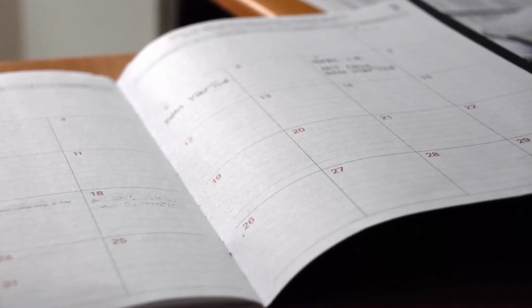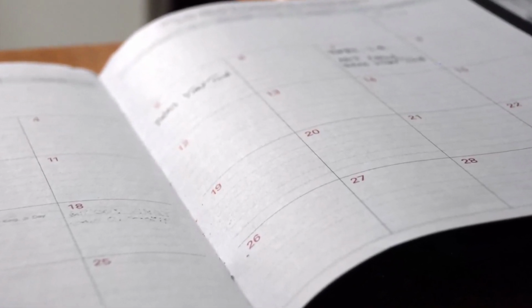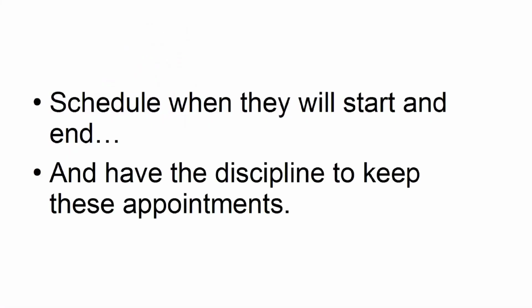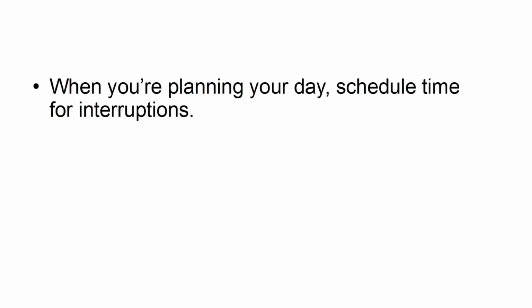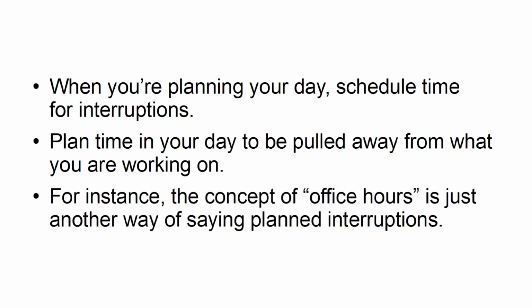Schedule appointments with yourself and create blocks of time for high-priority thoughts, actions, and conversations. Schedule when they will start and end, and have the discipline to keep these appointments. Schedule time for interruptions. When you're planning your day, schedule time for interruptions. Plan time in your day to be pulled away from what you are working on. For instance, the concept of office hours is just another way of saying planned interruptions.